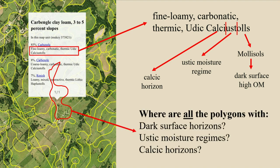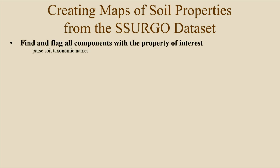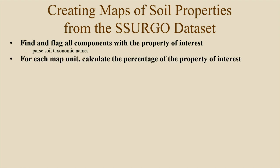And that, of course, is information that's associated with that polygon. And then we can ask the question, where are all the polygons with dark surface horizons or ustic moisture regimes or calcic horizons? And that's what we've been doing in this project to create maps of soil properties from the SSURGO data set. And to do that, we find and flag all the components with the property of interest by parsing the taxonomic names like I've just illustrated.